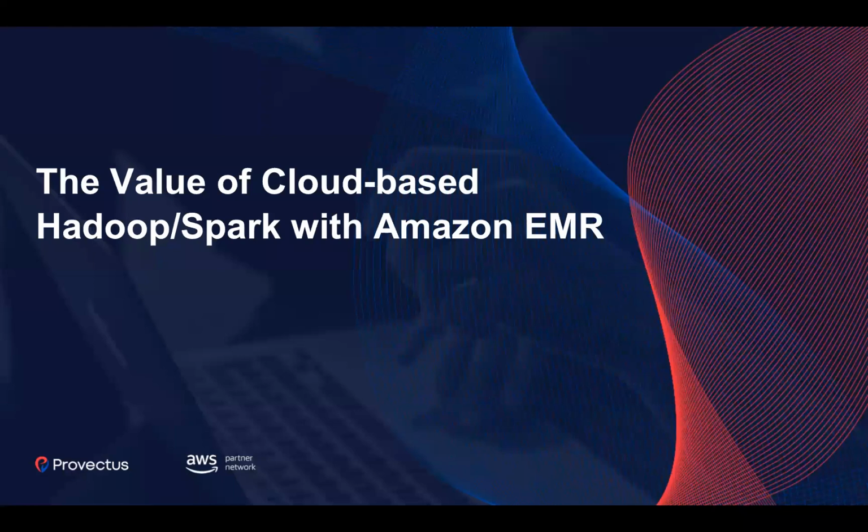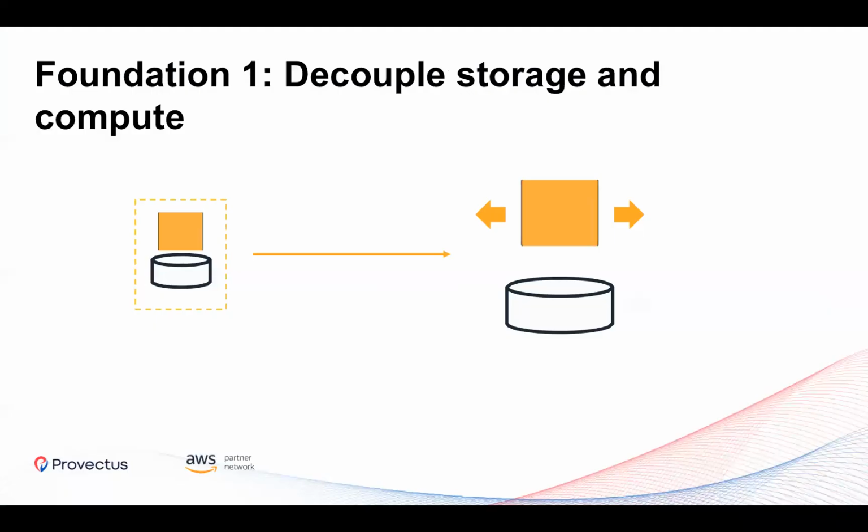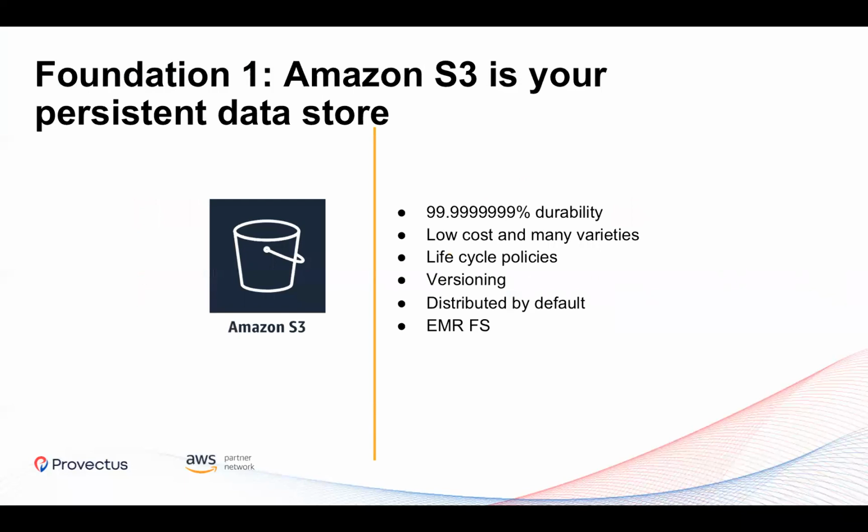What is the value of cloud-based Hadoop Spark with Amazon EMR? First, they decouple the storage and compute so that compute can move up and down on a need basis. This was the big one. And the second is S3 as your persistent data store. It has 11 nines of durability. And you could use EMRFS to write directly to Amazon S3 also if you want to write from EMR. That is a possibility too. And it has all the flexibility that comes with Amazon S3: low cost, many varieties of data it can hold, lifecycle policies, versioning, distributed by default.